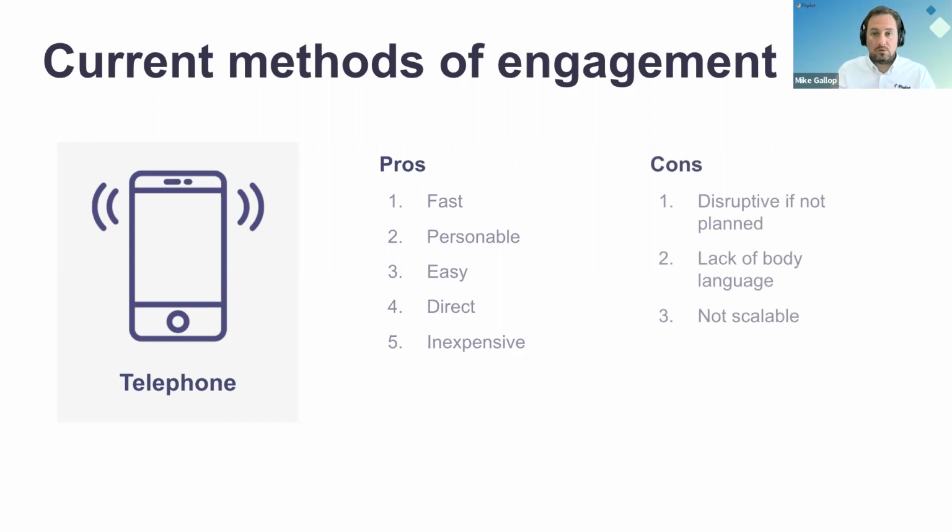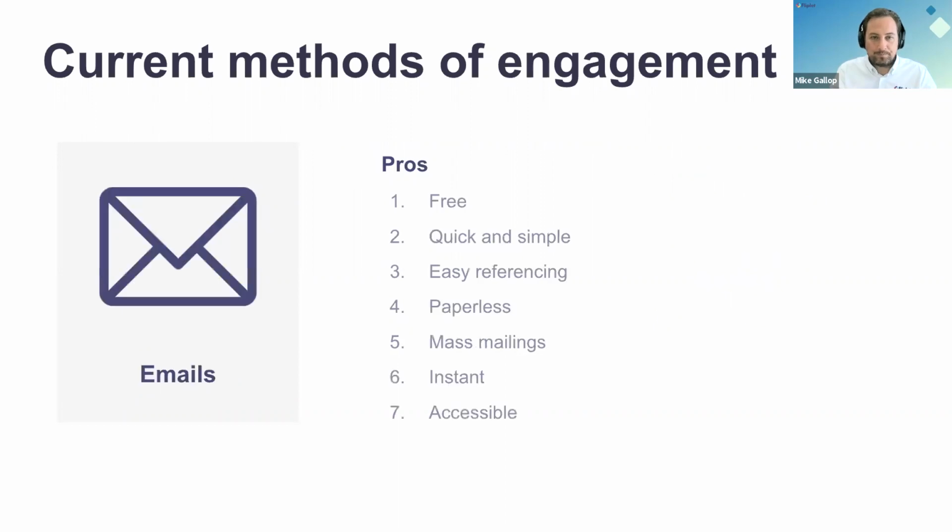As a firm, we do lots of calls out to prospective clients. They're called cold calls, and they're not always welcome. Some people on the call today might have had several from me over the years, so apologies for that. So you can see how they're not always going to be found useful by the end client.